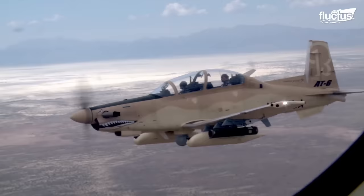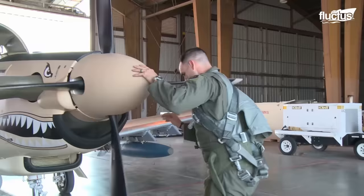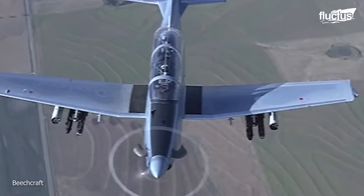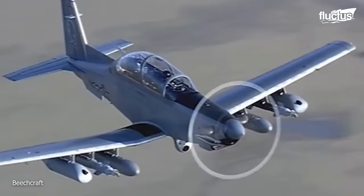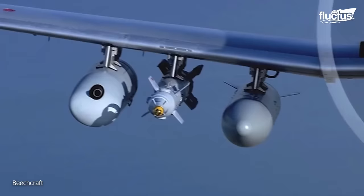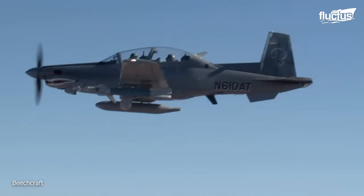Among the many mission capabilities of the AT-6, the aircraft can provide close air support. As an aircraft intended to provide support for ground troops, it should possess enhanced maneuverability at low speeds. The Wolverine remains highly maneuverable, even with a full loadout on its 7 hardpoints, which increases the chances of survivability in combat scenarios.